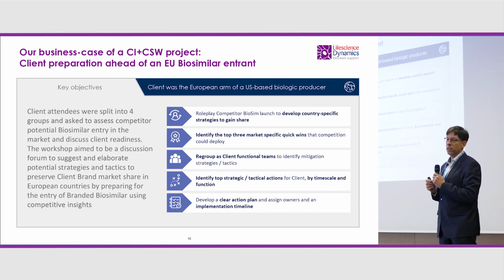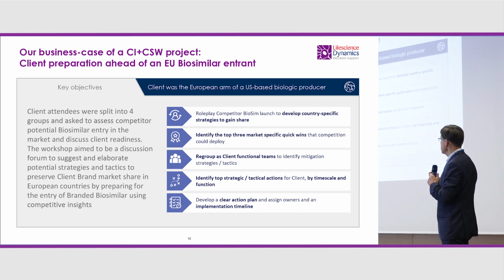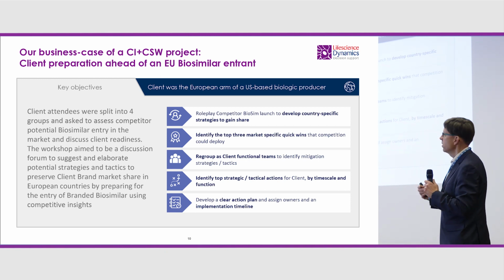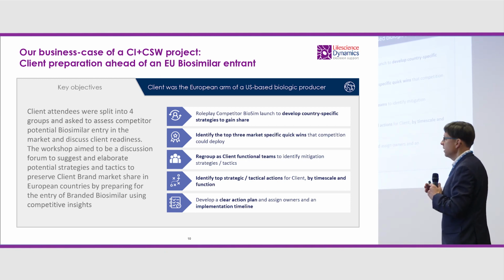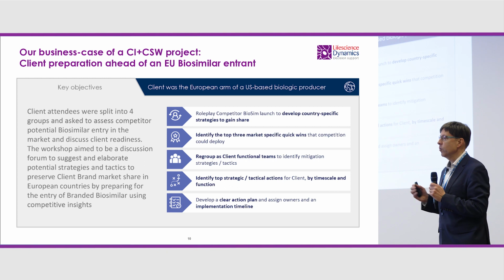Look at quick wins that they could do against the biosimilar entrant. Look at how they could align their teams and really work as teams as opposed to silos. And then look at kind of putting together an action plan and a timeline. So that's the gist of it, okay? Everyone with me?